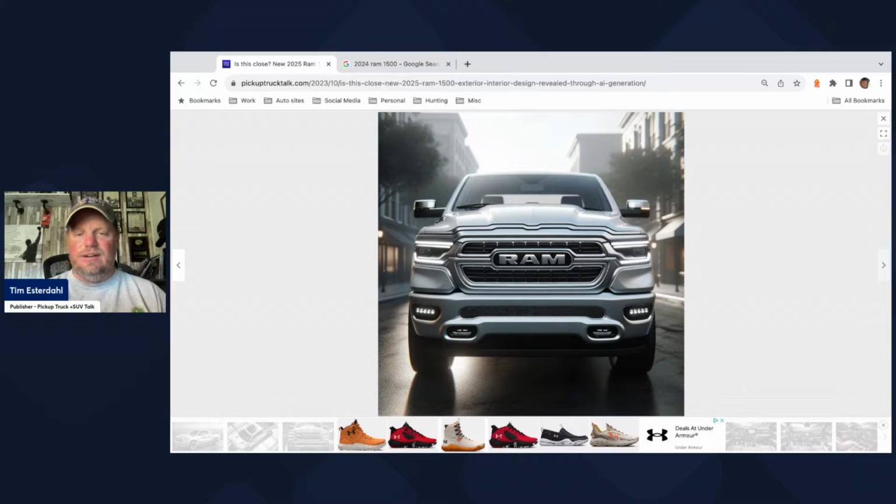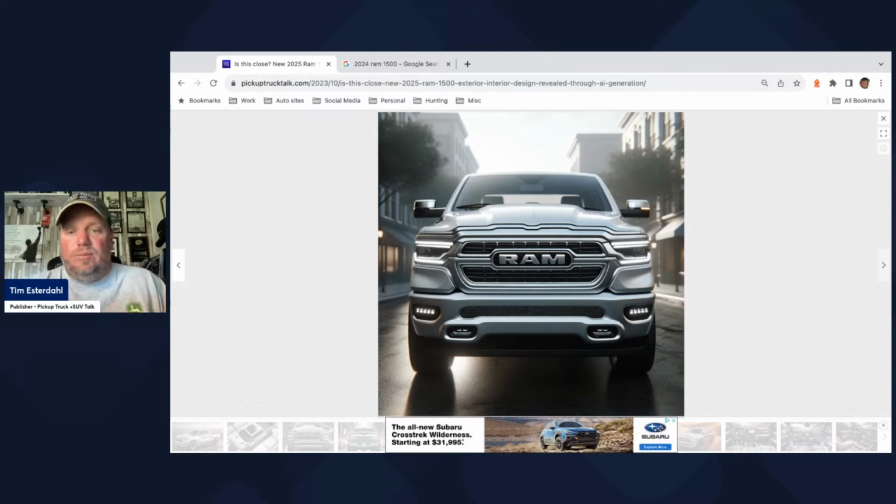Look at this front end here on this Ram truck. With that bar in there next to the Ram lettering and really making that grill look finished, it looks really strong and powerful to me. And then we have the chrome that's built into the bug guard, and we have some LED lights. And we have the tow hooks there as well. So a really strong, powerful front end, even with the hood lines.